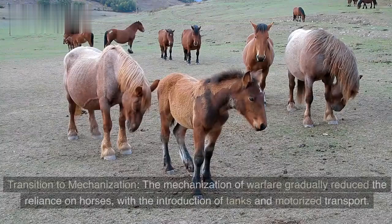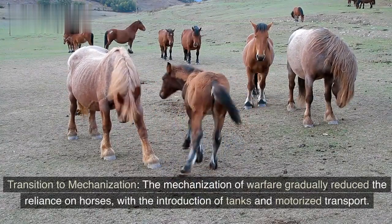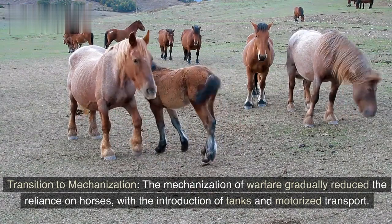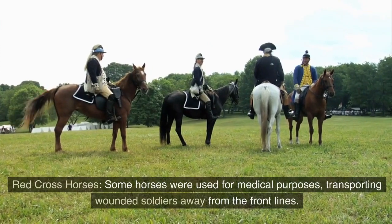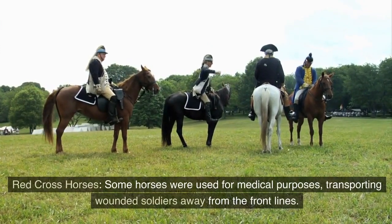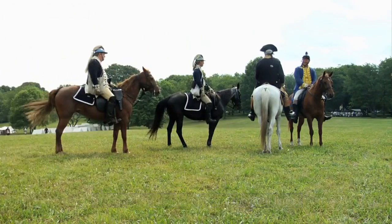of the war. Transition to mechanization. The mechanization of warfare gradually reduced the reliance on horses, with the introduction of tanks and motorized transport. Red Cross horses. Some horses were used for medical purposes, transporting wounded soldiers away from the front lines.